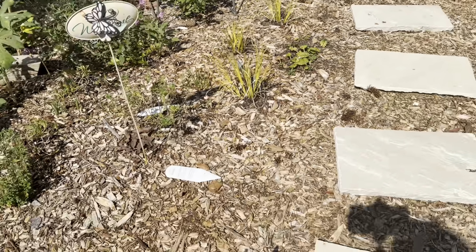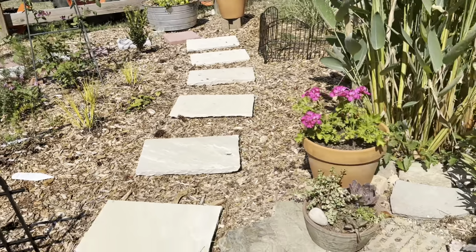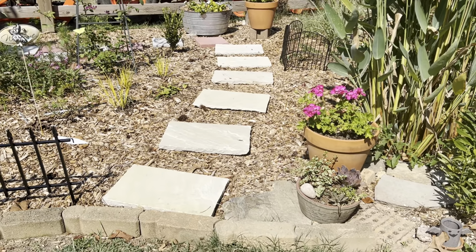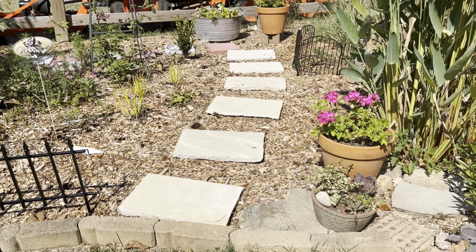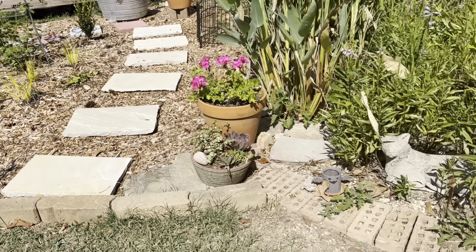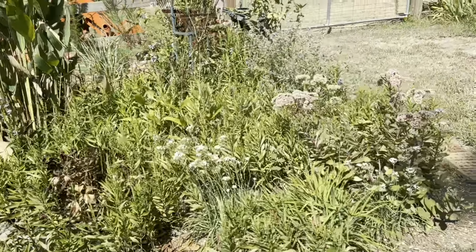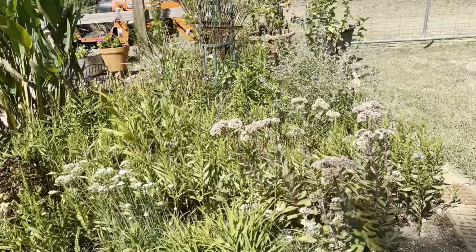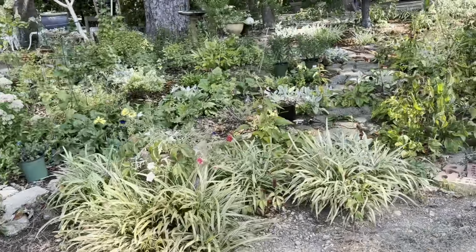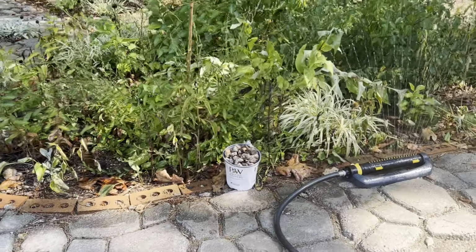See, I already forgot what I got yesterday. And so I'm loving my new stepping stones. It's just more substantial there. It looks so much better. Pleasing to the eye compared to the smaller 12 by 12 that I had there before. So yeah, that's where everything is at. Everything is dry and struggling.